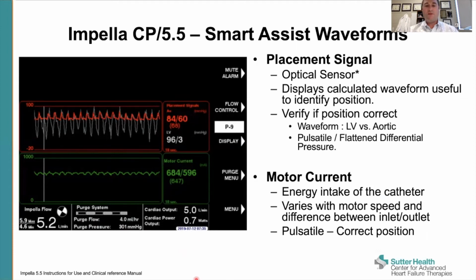Now, the placement signal, on the current devices, is derived from an optical sensor. It displays a calculated waveform that's very useful to identify position. You should see, again, both a distal and a proximal waveform. The proximal waveform should look like an aortic waveform because that's near the outflow of the pump, and then the distal portion should be a ventricular waveform, again, indicating that the pump is in the correct position.